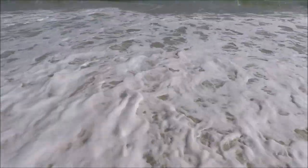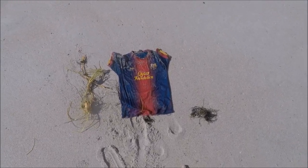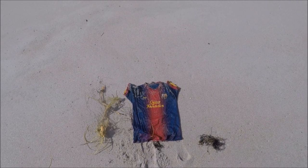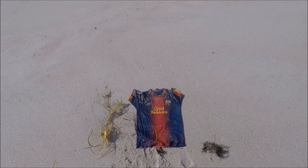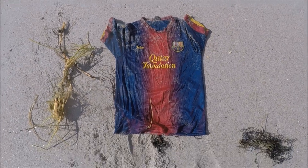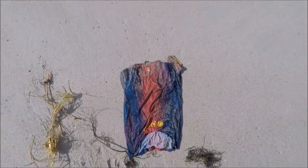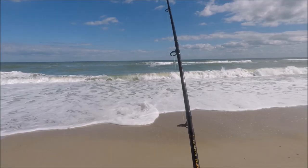Swim away, baby boy. Look what I just caught with my pompano rig. A Barcelona jersey. A dry fit soccer jersey. That is hilarious, man. I literally caught this right now. Wow. Okay. Dry fit Barcelona. UNICEF. That's crazy.